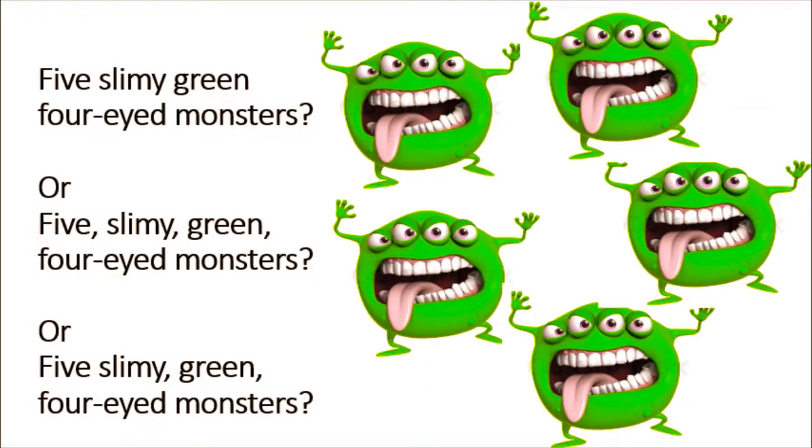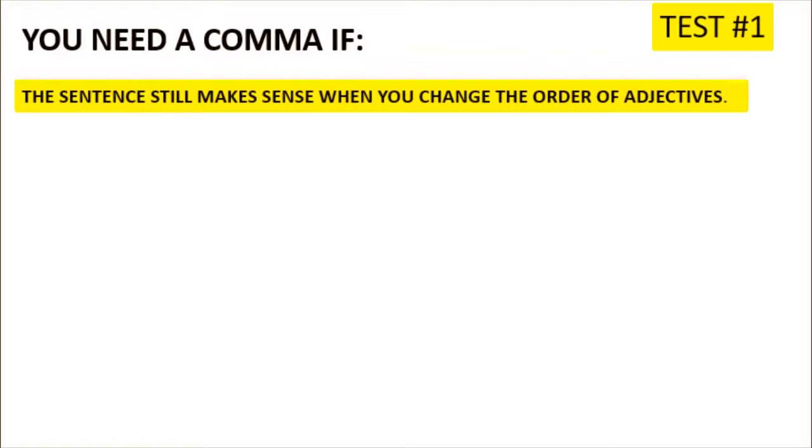Do we write 5 slimy green four-eyed monsters? No commas. Believe it or not, there are some guidelines for this. There are 2 tests, and both of them should give you the same result. Here's test number 1. You need to separate the adjectives in a list with commas if the sentence you're writing still makes sense when you change the order of the adjectives.